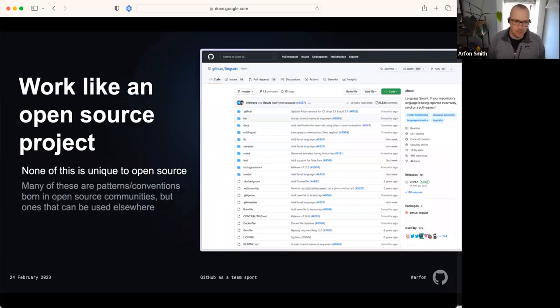So what do I mean by work like an open source project? One of the phrases I like about open source is that they have to adopt reproducible work patterns out of necessity. One of the challenges with open source is you're not all in the same room. You don't necessarily even be in the same time zone. You might not know the people you're working with. So adopting some patterns, conventions, documentation standards can really help people know where to go and find their way around a project, and make reasonable headway without having a Zoom chat or an in-person chat. But as I said before, none of this is unique to open source. These are patterns and conventions born of open source communities, but ones that can be used elsewhere.